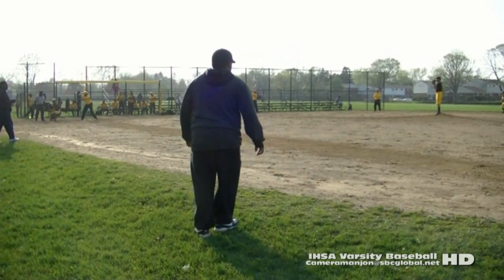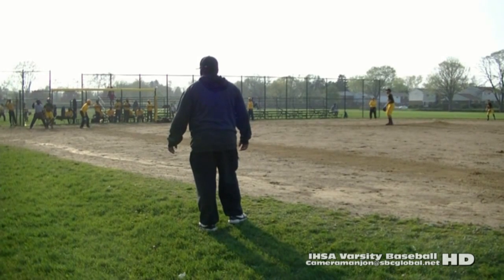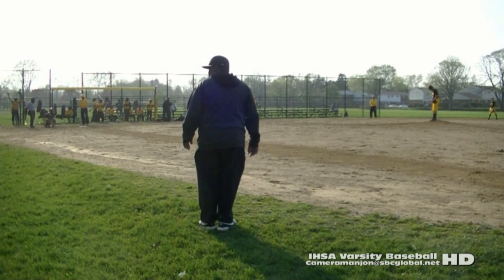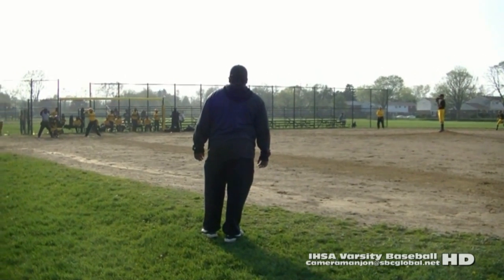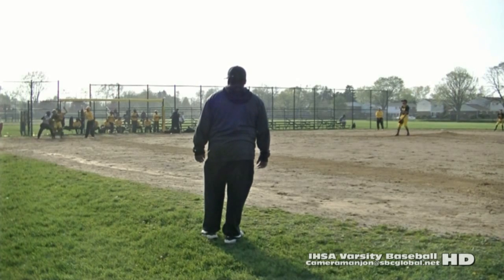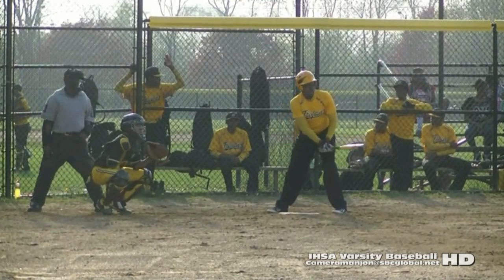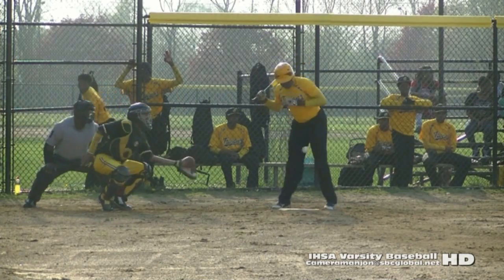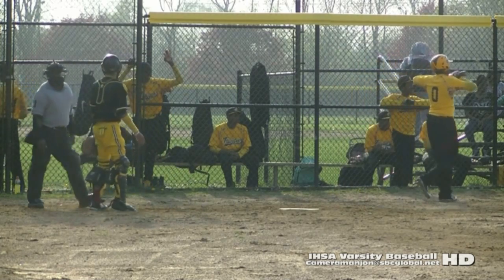First pitch in there, strike one. We're at the top of the second inning. Corliss is half up. I should say the Trojans' half up. Oh, strike three on the inside heat. Three pitches, one out.